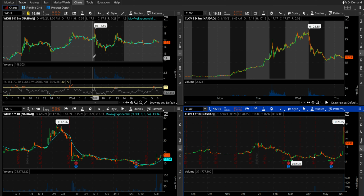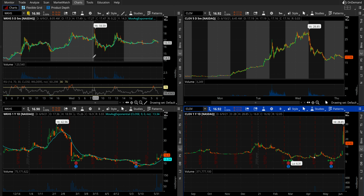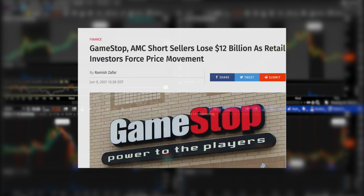Now, with swing trades, I look for companies that have what we would call a high short interest or a higher short float percentage. Companies that have higher short interest or short float percentage typically become just tinder boxes of potential huge runners. The perfect example is GameStop or AMC. These were companies that were shorted and shorted and shorted.